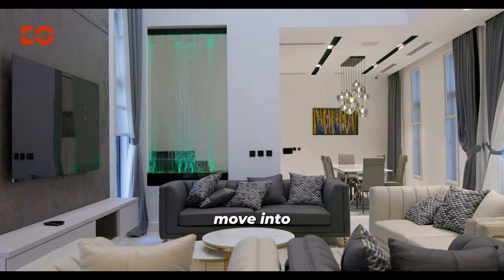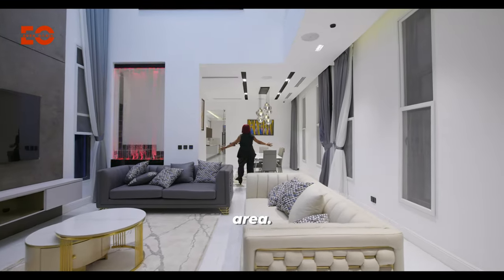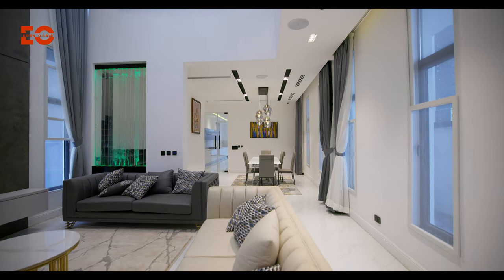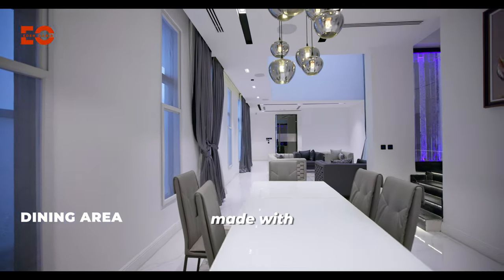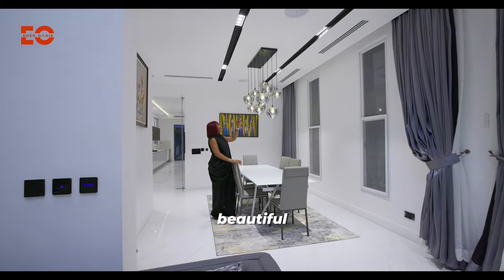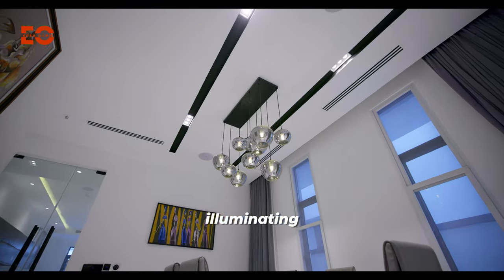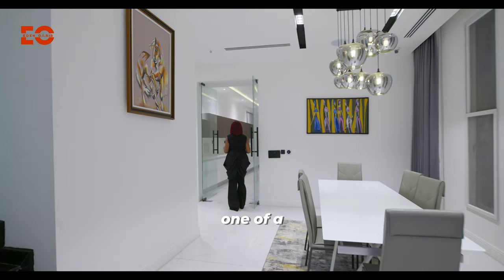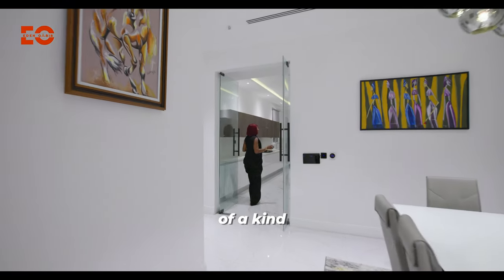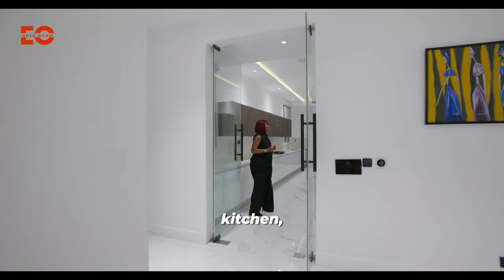Now from here we move into the dining area. Right here is where memories will be made with your family, and the beautiful chandelier here illuminating this space. From here we'll flow directly into this one of a kind kitchen. Gourmet kitchen, take a look.